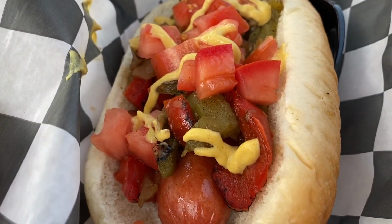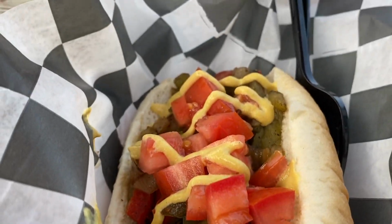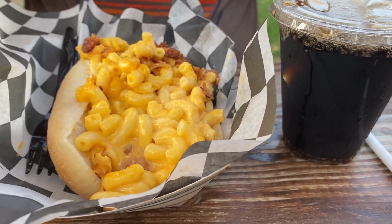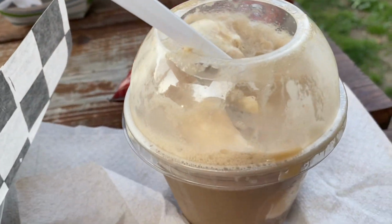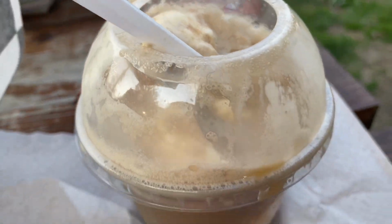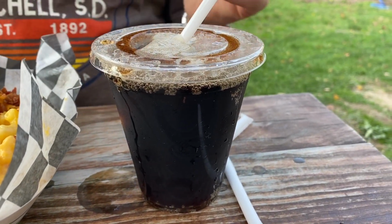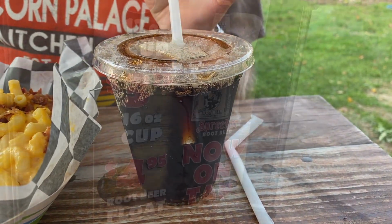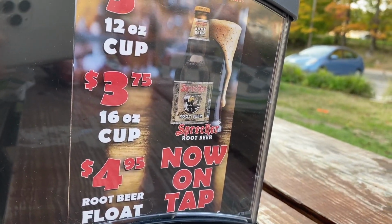I ordered the Tony dog with grilled peppers and tomato with honey mustard. And the other one is what? Donna dog, with macaroni and cheese and bacon. And root beer. I have this root beer float, root beer with vanilla ice cream. And my dear has a regular root beer. They're very good at making root beer here. The brand they carry is very good. What's the brand? Sprites. Root beer. Watch out, you have bees.